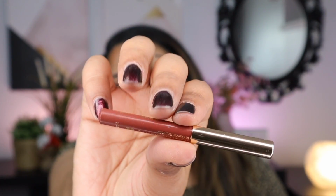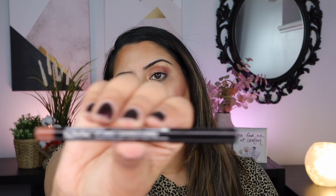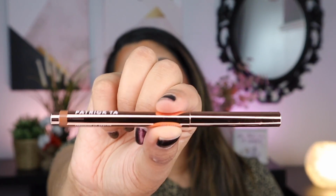For lip liners, I took my Milani Spice, which I probably will need to replace soon. I did line my lips with this one today. I do really enjoy it. Did not use this on my trip though. I also packed NYX lip liner in the shade Natural. I also didn't use this one. The one that I did use only once is She's Strong from Patrick Ta.